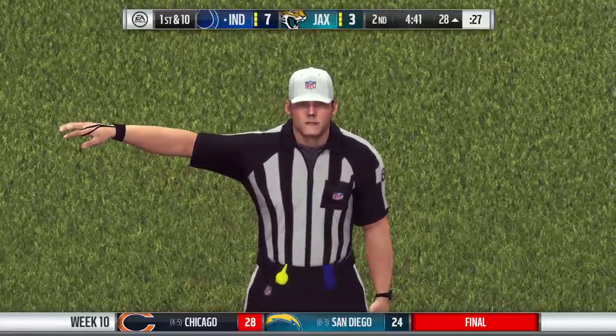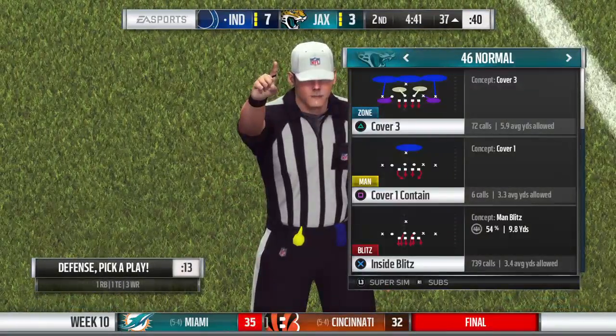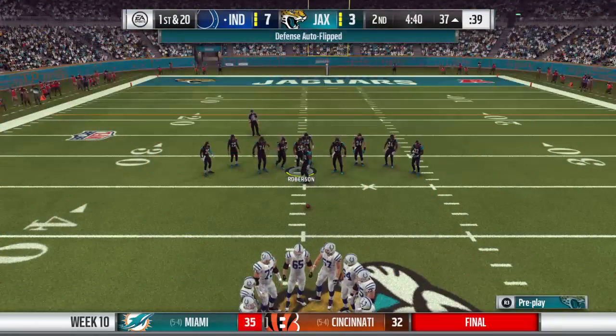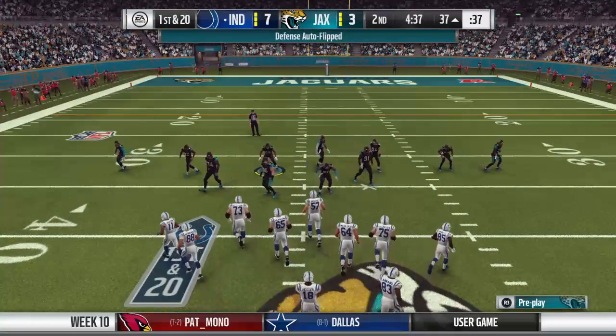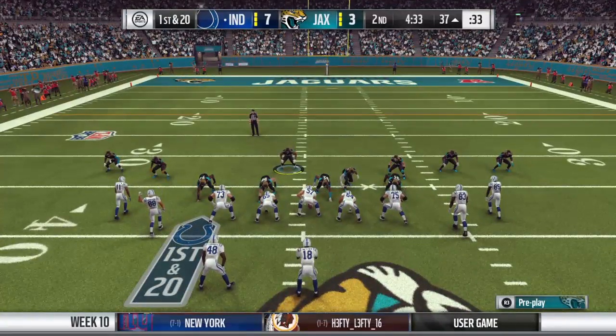Holding, offense. So he got his hands a little too far outside. The ref caught him, threw the flag. It's a loss of 10 yards on the play. Here we go!